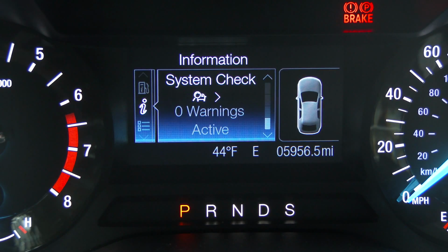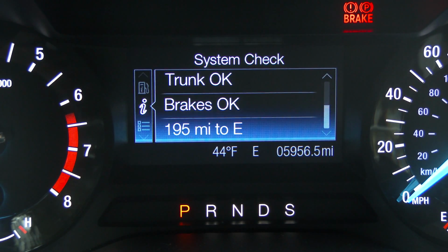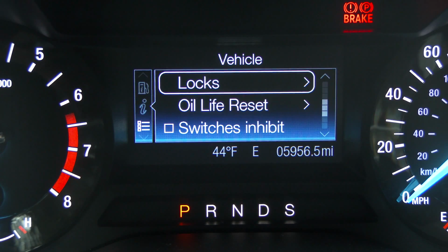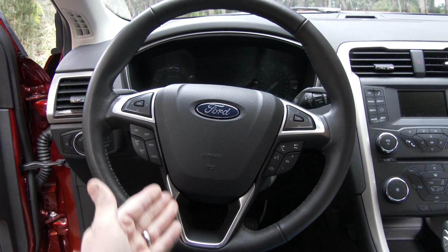You can also get a system check and see how your vehicle is performing. Oil life, washer fluid, doors, brake life, etc. You can change things like your easy entry exit seat, how your fuel economy history is displayed, lighting preferences, lock preferences, etc. Moving out to the steering wheel, you can see that we have this almost 3-spoke steering wheel.